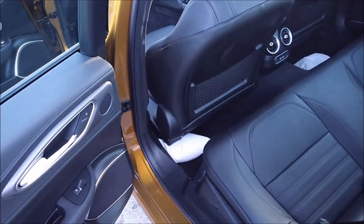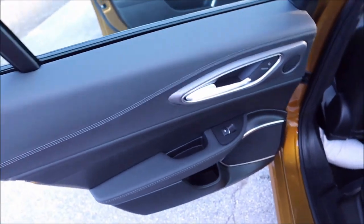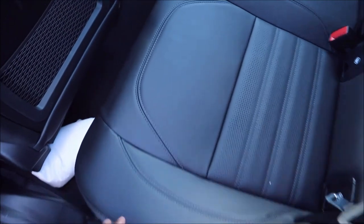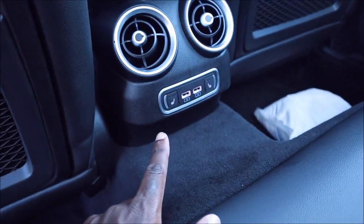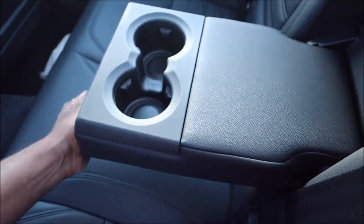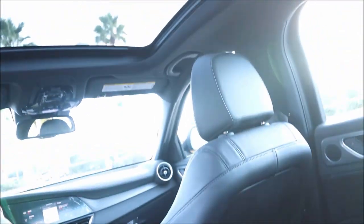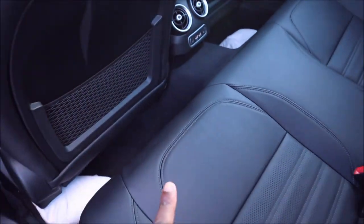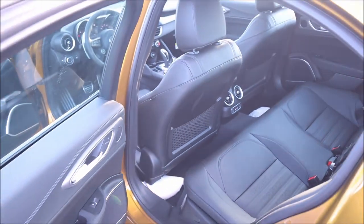And then same flavor in the rear, same door paneling, same bolstered seats and drilled leather. You also have your USB 2.0 plugins here for charging. You have your heated seats as well, your armrest here with the cup holders. And if you look up, you do also have that panoramic roof letting in a lot of natural sunlight. It's a good place to be, per usual. Just wanted to show it off to you guys so you can see the spec done in Nero.